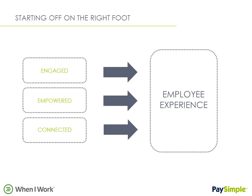Absolutely, and the start to a positive onboarding process and a scalable onboarding process is setting the tone early and starting off on the right foot with these new employees.